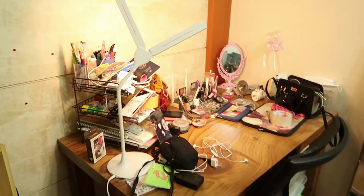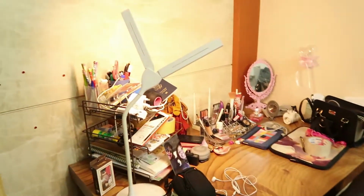This desk, thankfully my school gave to me with the chair and everything, so I didn't have to buy that or find it.